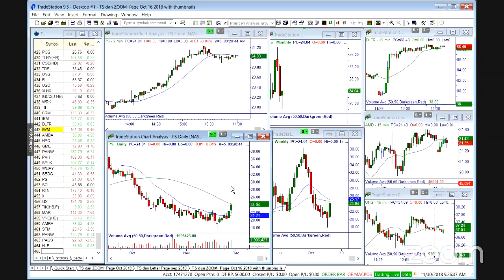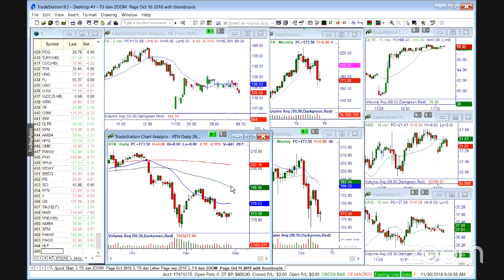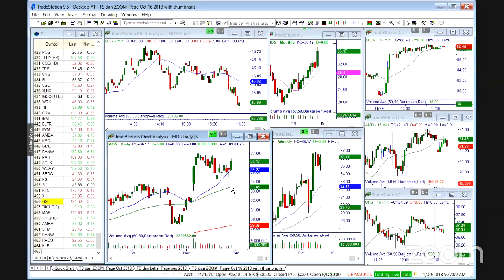Papa Sierra, we had a put spread yesterday. I did not get filled, so it's still an open trade. I'm seeing the futures weakening a little bit here on the pre-market charts, so we're going to be in definite chill mode here at the open. Facebook, we did a put spread for next week, way out of the money. RTN, we did one yesterday, way out of the money for next week. SCI, we have a directional, looks good.